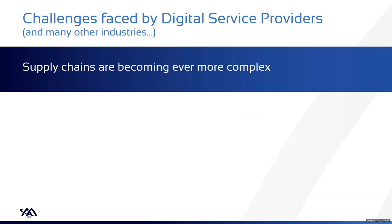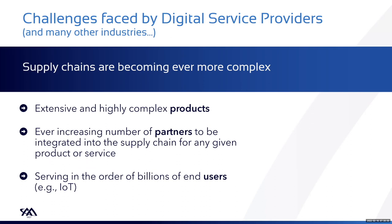Why is the integrated trust network and what it potentially offers so important to our members and the industry? Well, the challenges faced by our members as digital service providers and suppliers for digital service providers are that supply chains are becoming ever more complex. And what does that mean? It means that the products that our members and the industry in general are offering are becoming broader and more complex. So they're made up of many more components that they have to source, even if they're digital components of services, from partners, whether it's because they don't have ubiquitous connectivity, or they don't have the capabilities in-house, they need to source them outside. So that's one aspect, complexity in the products.